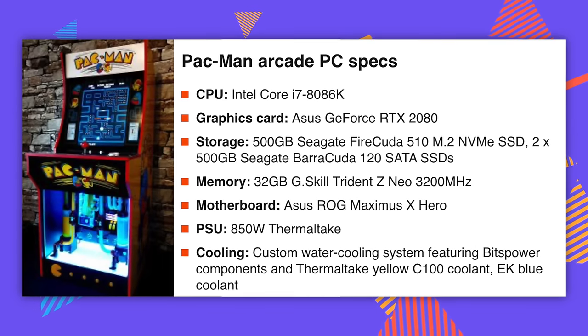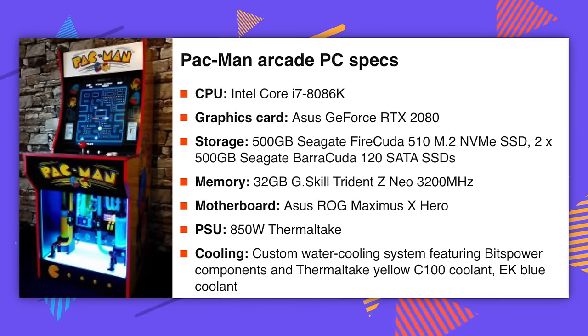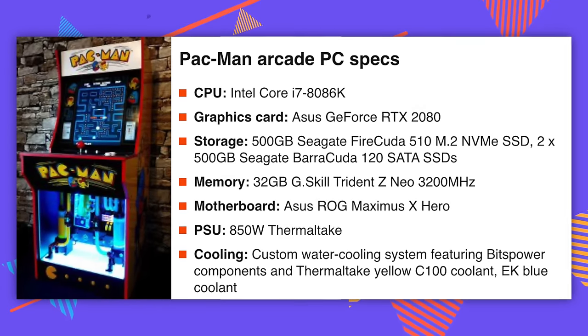So this is rocking an 8086. So that was actually the limited edition of the Core i7. So this is obviously a couple of years old. It had an RTX 2080 inside. It had a bunch of SSDs, 32 gigs of RAM, 850 watt Thermaltake power supply. This is high quality and really impressive.